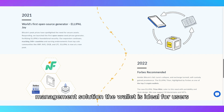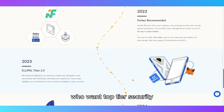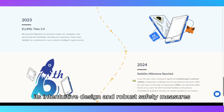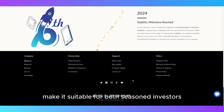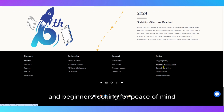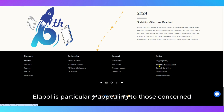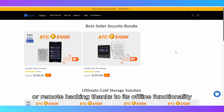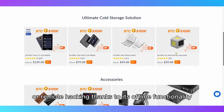The wallet is ideal for users who want top-tier security without sacrificing convenience. Its intuitive design and robust safety measures make it suitable for both seasoned investors and beginners looking for peace of mind. Ellipal is particularly appealing to those concerned about cyber attacks or remote hacking, thanks to its offline functionality.